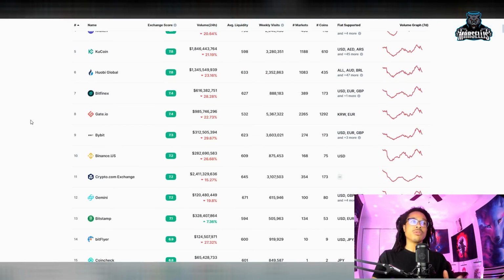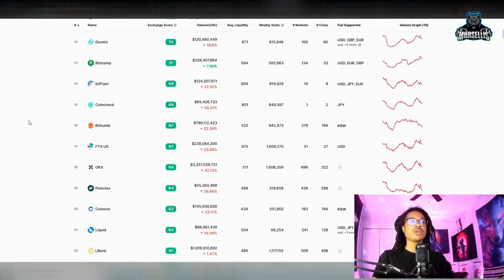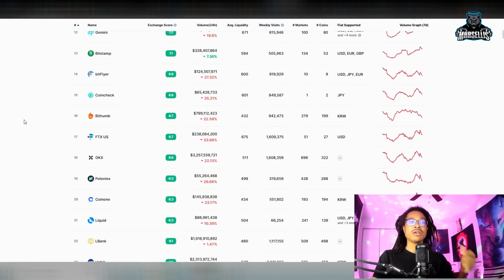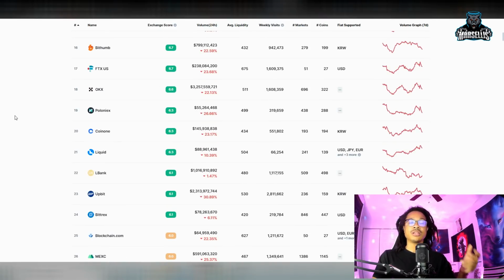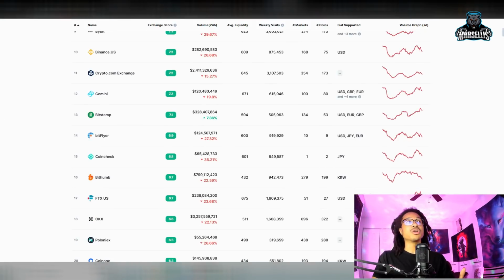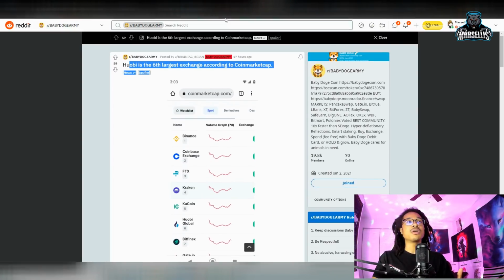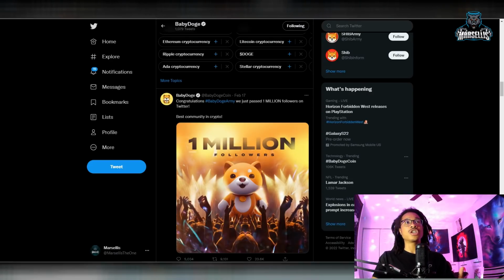So all of this compounds, literally all of these different exchanges. As we continue to get on more and more exchanges, that's just going to compound. It's going to add on top of each other, like a little domino effect. One exchange lists us, and then every single exchange starts to list Baby Doge. So that's probably how we're going to see it happen inside Baby Doge. But anyways, yeah, this is pretty big. The number 6 largest exchange here.